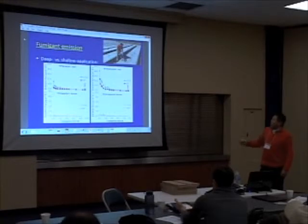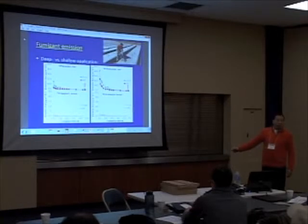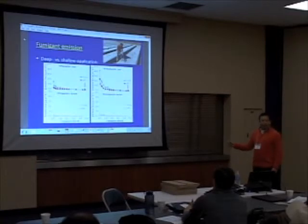An interesting thing is that the emission from both forms is quite low. In the beginning, we worried the emission from the deep treatment would be high, but actually it is low. So it's a very happy result.